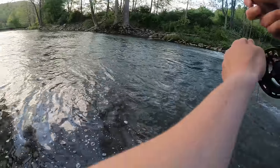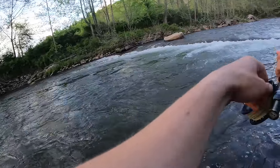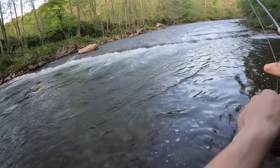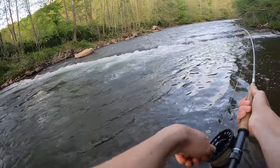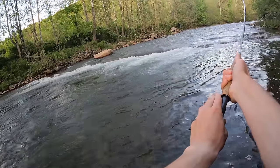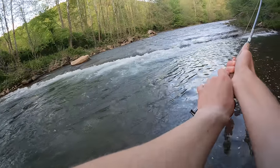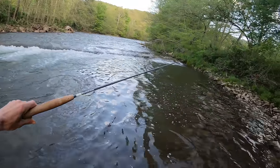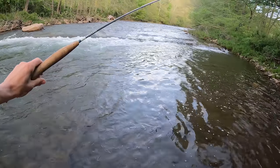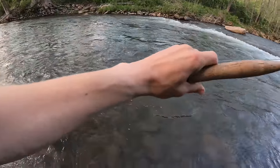I don't even know what that is. It feels like it's got some weight to it. What are you? Are you a brown? It's either got some weight to it or I snagged it. Oh no, it's got some weight to it. Is it a brown or a rainbow? It's either a brown or something like it. It might be a tiger. Nope, it's a good brown.